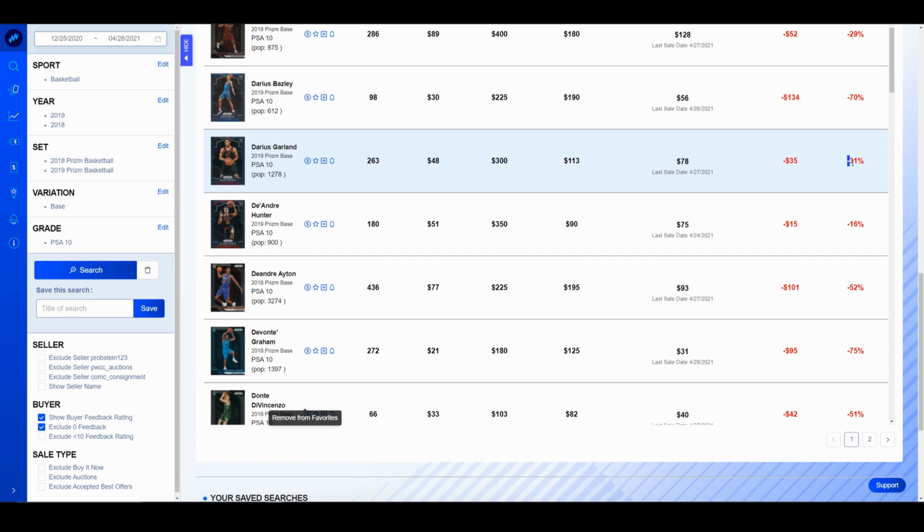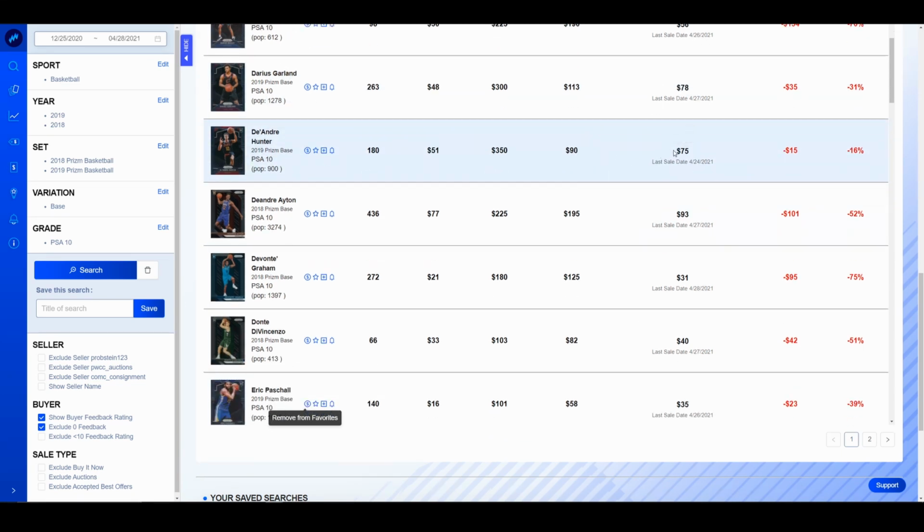Base PSA 10 Prism down 31%. He was one of my favorite buys in the preseason. His stuff also spiked up a lot higher and pulled back down. Deandre Hunter for 75 seems really cheap. He played really well, has just been devastated by a knee injury most of the season. He may even be back in time for the playoffs. DeAndre Ayton down 52%.